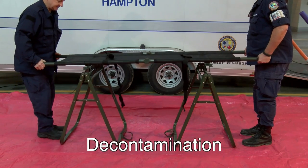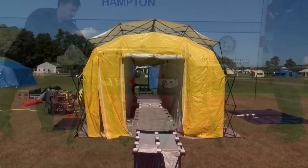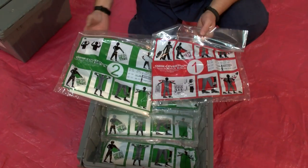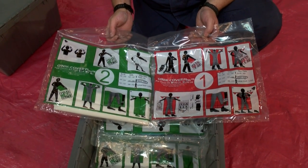Decontamination. The DMSU has multiple decontamination assets, including 5 Raven stretchers, which move non-ambulatory patients through a decontamination process, and several modules that contain youth and adult pre- and post-decon kits for each patient.